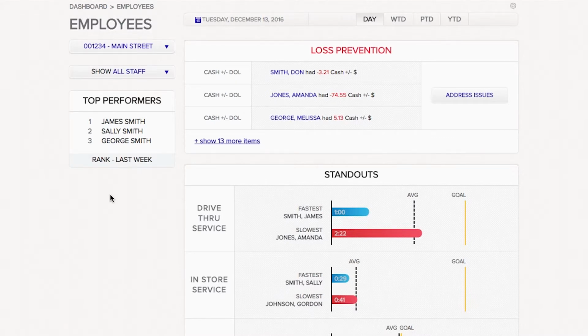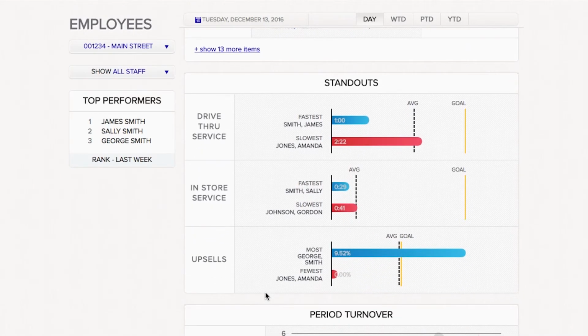For example, it will tell you which employees are fastest and slowest at the register and drive-thru, and who's the best at upselling. This information is also super valuable because it gives restaurant managers the tools and talking points they can use in their one-on-ones with their staff to give them specific feedback and coaching on day-to-day performance.